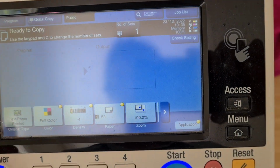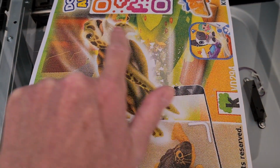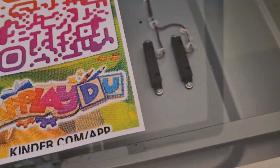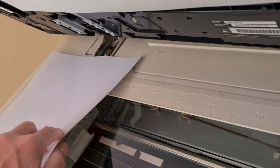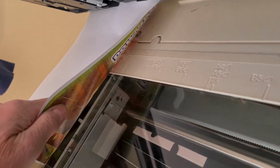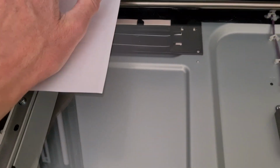I actually think maybe we're going to go back to making it a still piece. We're going to just focus on this cute little creature, this turtle. I'm just going to try and line it up on the edge there. So I'm just trying to get it close to the edge. It's really tricky, folks.